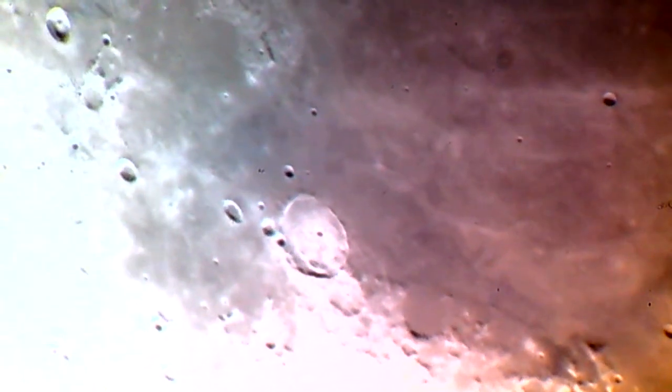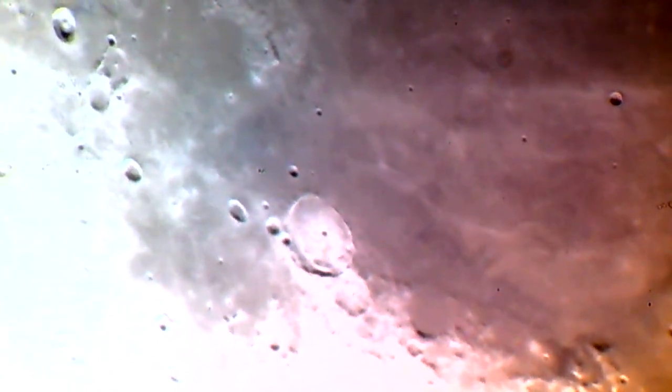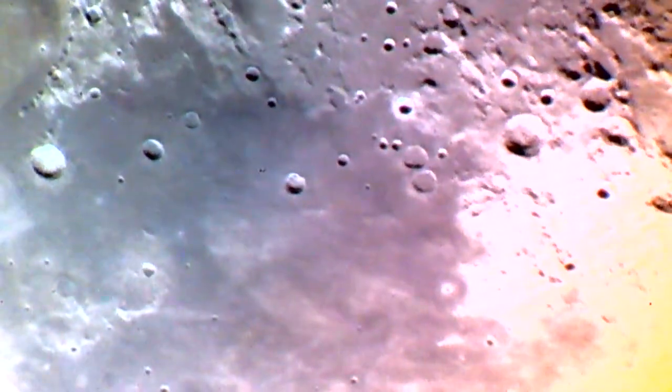Okay, guys, I think I'm going to cut this off here already. Again, I've gone over half an hour. I just can't believe it. It's just that time flies. But boy, we had a beautiful moon here tonight. All kinds of nice detail. Look at that. Just nice detail.